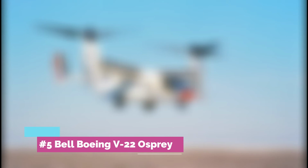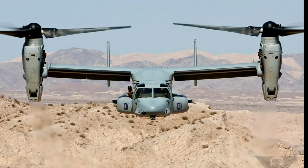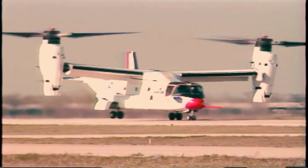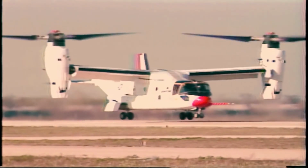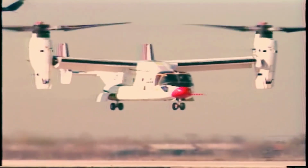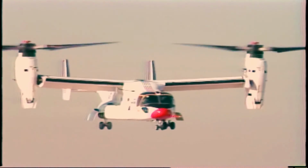Number 5. The Bell Boeing V-22 Osprey. The Bell Boeing V-22 Osprey is an American multi-mission tilt-rotor military aircraft with both vertical takeoff and landing capabilities, along with short takeoff and landing capabilities. It was designed to combine the functions of a conventional helicopter with the long-range, high-speed cruising performance of a turboprop aircraft.